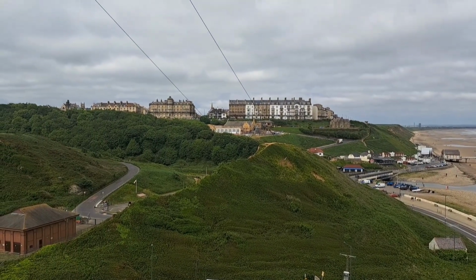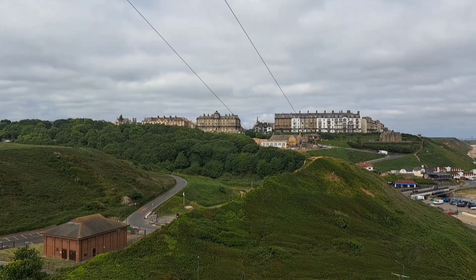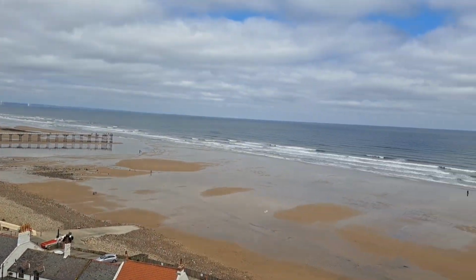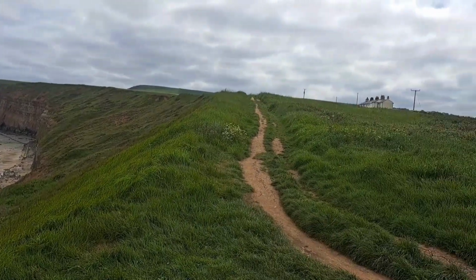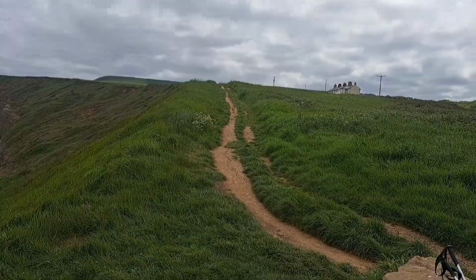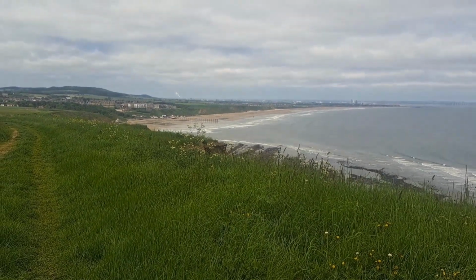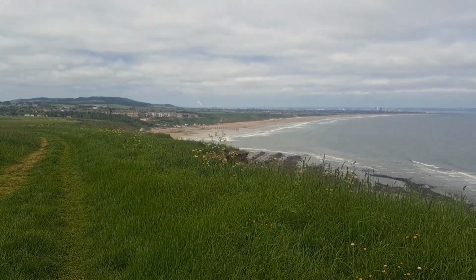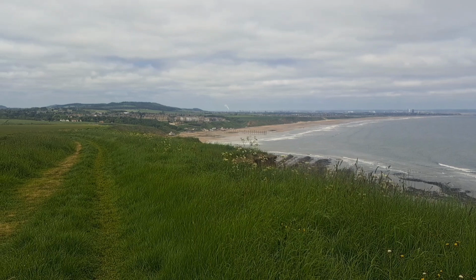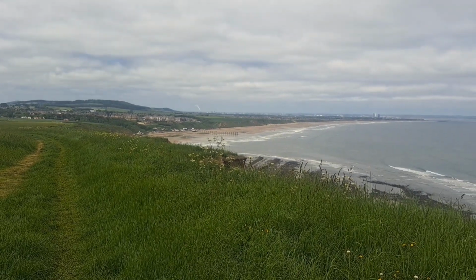Look back over where we finished the last stage up top there. And there's the path now. And one thing about walking trails, I find it's really important for me, is always look back, have a look at where you've come from. And this is the last look at Saltburn before it goes out of view. Really is a lovely place.